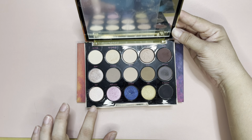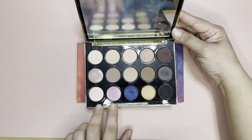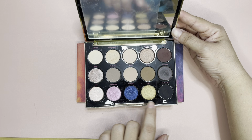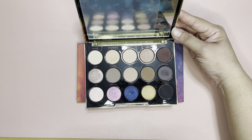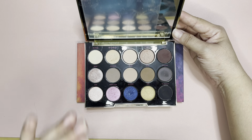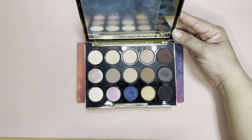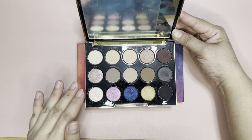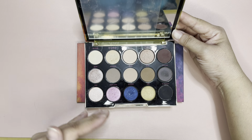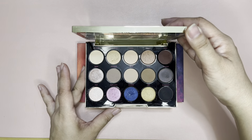For Pop and for Harajuku, both are at 13 uses. For Danger, I am at 17 uses. And for 1987, I'm at 12 uses. Now, for this eyeshadow palette, I am hoping that I can hit goal on more than one eyeshadow, because I am thinking of focusing on this one. Actually, for this month, I'll be focusing on this eyeshadow palette a lot.